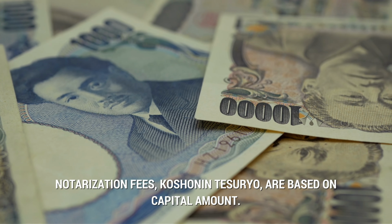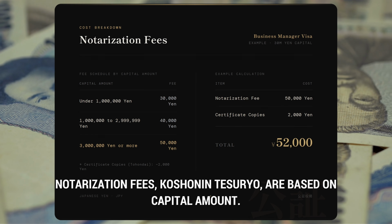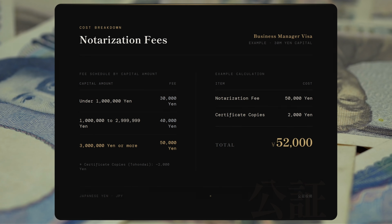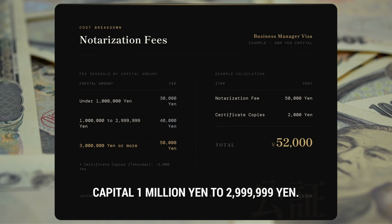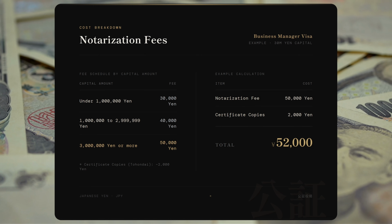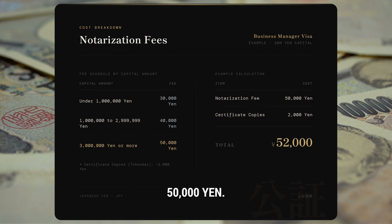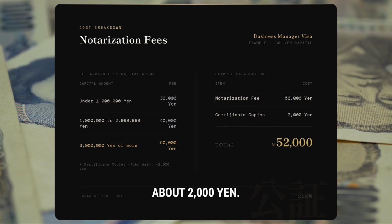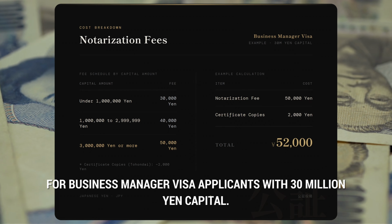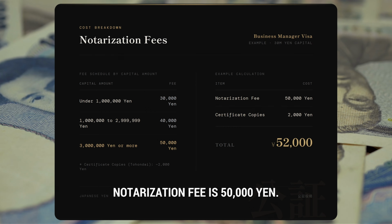Now, costs. Notarization fees, Koshonin Tesuryo, are based on capital amount. Capital under 1 million yen, 30,000 yen. Capital 1 million yen to 2,999,999 yen, 40,000 yen. Capital 3 million yen or more, 50,000 yen. Certificate copies, Tohon Dai, about 2,000 yen. For business manager visa applicants with 30 million yen capital, notarization fee is 50,000 yen.